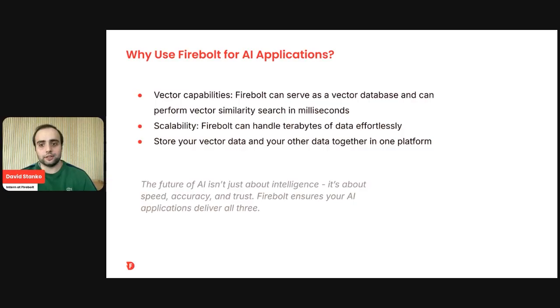Next is scalability. Using Firebolt, AI-powered applications can handle terabytes of data effortlessly. Finally, unlike other data warehouses and unlike vector databases, Firebolt allows you to store vector data and other data in one platform. Specialized vector databases like Pinecone only support vectors, and you would need another service to store other kinds of data. But with Firebolt, you can use fewer services to power your AI applications. The future of AI isn't just about intelligence. It's about speed, accuracy, and trust. Firebolt ensures your AI applications deliver all three. Thank you.